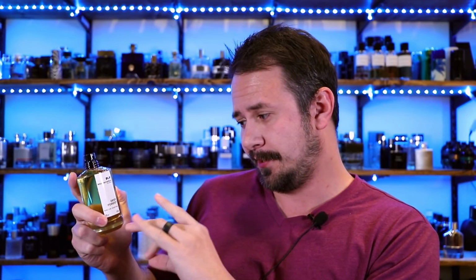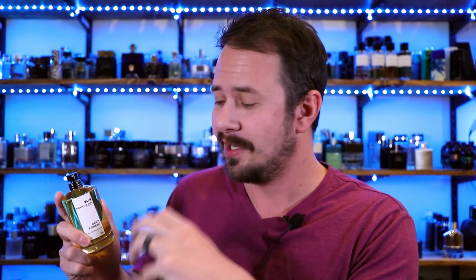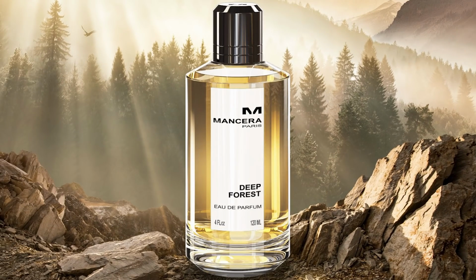So this fragrance is apparently a little bit divisive. I've seen some people online throw some hate, some shade into the Deep Forest. Now, advertising wise, this appeals to me a lot. The name Deep Forest, the photographs or the photoshops that Mancera has made up for this fragrance, yeah, that's what I'm talking about. I like it. So I'm cautiously optimistic here that this won't suck. So let's see. Come on, Mancera, don't do me dirty.